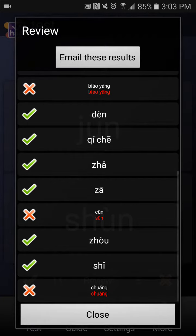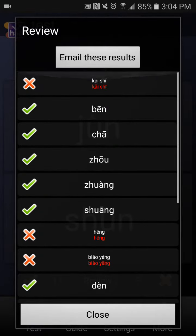村,村,村. And it's clearly marked, so red is obviously the one that you picked that was wrong. Like S-U-N was 村. Clearly wrong. 闯,闯. Okay, that is useful.